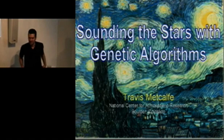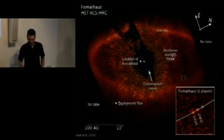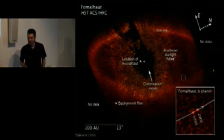You may have seen this image in the news in the last couple of months. This is the first direct image of an extrasolar planet, a planet orbiting a star other than the sun. Several years ago, the Hubble Space Telescope took an image of this star and discovered a dust ring, a ring of dust around the star. And the fact that it was a ring rather than a disk, given what we understand about the formation of planets, suggested that there may be a planet in this system at the inner edge of the ring that had swept out the material in the inner portion of the disk.